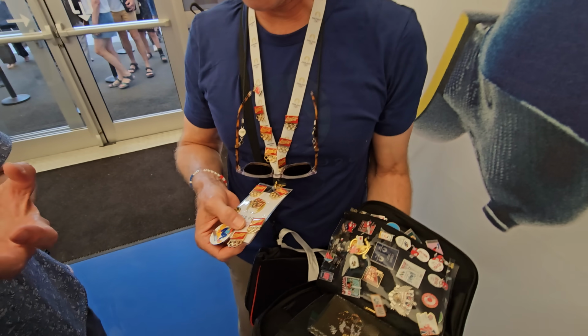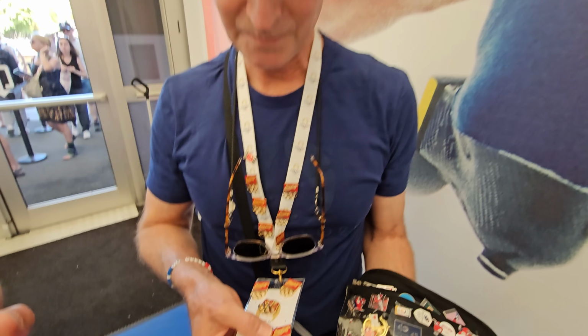I carried the torch in the Olympics in 2002. Wow. And they gave me these pins. And so I haven't been to Olympics since, so I came and I decided to trade a bunch of them. That's amazing. That's what I've been doing.